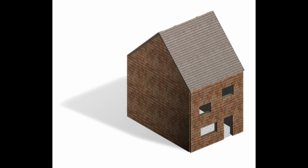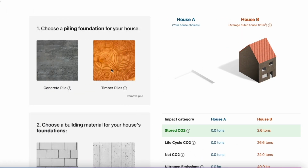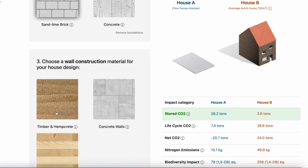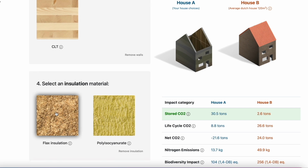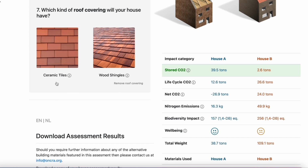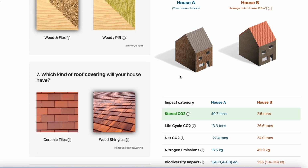The making of a house. With this tool, everybody can compose a house on the basis of 7 layers, and it shows directly what the impacts are. We'll start. I will choose for you the piling and the building foundation. Then we choose the walls and insulation, the wall cover, the roof and the roof cover, and voila, the house is built. House A is the house we composed ourselves, and house B is the standard Dutch house.